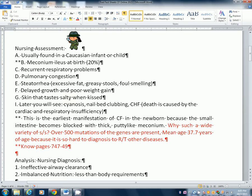And again, later you'll see stenosis, nail bed clubbing. If you don't know what that is, you need to look it up. And cystic fibrosis can actually lead to congestive heart failure, where death is usually caused by cardiac and respiratory insufficiencies. Now, this is the earliest manifestation in CF, and I've already talked about that because the small intestines become blocked with thick putty-like meconium.